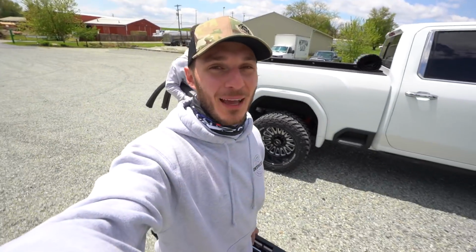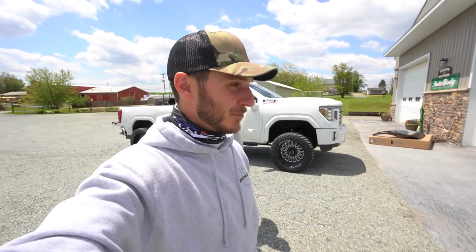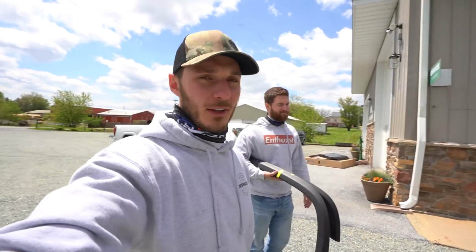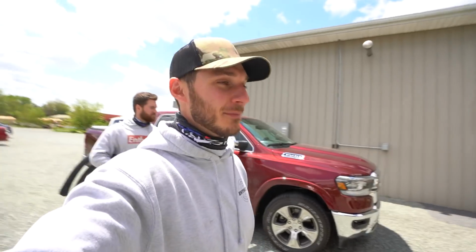Ladies and gentlemen, welcome back to Peach Bottom Auto Body, where we are dropping off all of our 2020 High Country parts. Got the grill in hand. Jake's got the fender flares. Thank you. Fender flares. For some reason, I just didn't remember what they were called. And we are about to drop these all off. Guys, they're right down here in Peach Bottom, Pennsylvania. We do a lot of work with these guys. They do an absolutely killer job on literally everything that they touch.